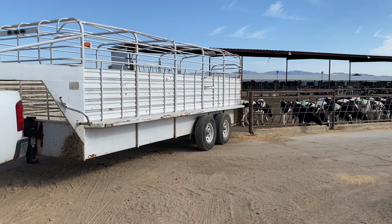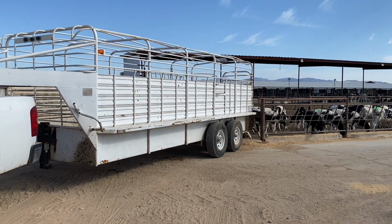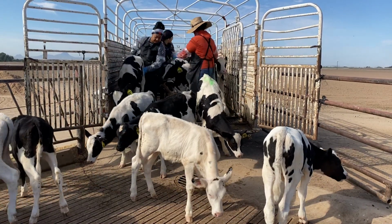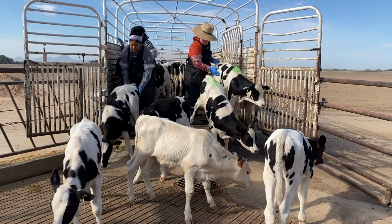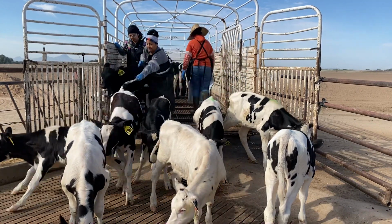So when the calves are ready to come outside, when they're 2 months old, that's when they graduate to the outside pens. We will load them up into this trailer right here. We go weigh them to make sure that they've been eating enough, and then we can move them to the outside pens out here where they learn how to be in a group.